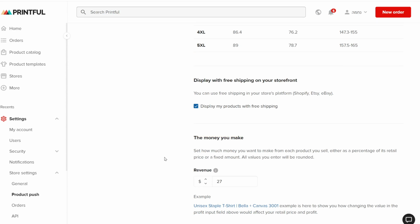However, make sure your product margins are high enough to cover shipping costs. Even if you offer free shipping to customers, you still need to pay the shipping cost to Printful. The free shipping setting is only for the customer's experience.